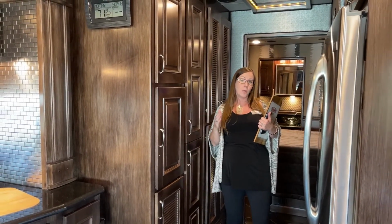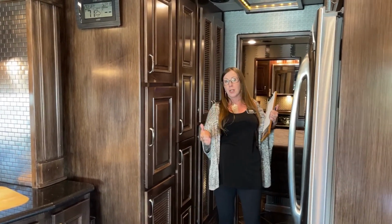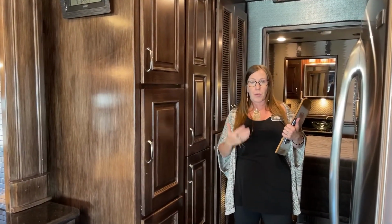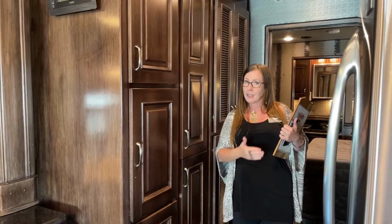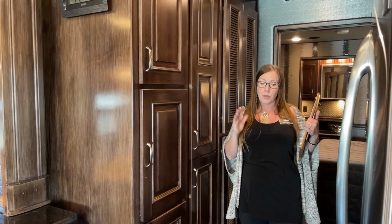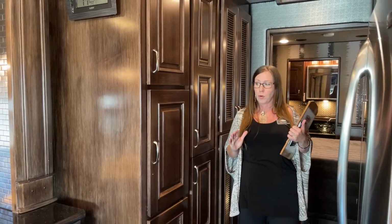But this coach was owned for the first 100,000 miles by one owner, and it's got just great pedigree. It hasn't been passed around. She's been very well taken care of, and of course, as you can see, very, very much so custom ordered.